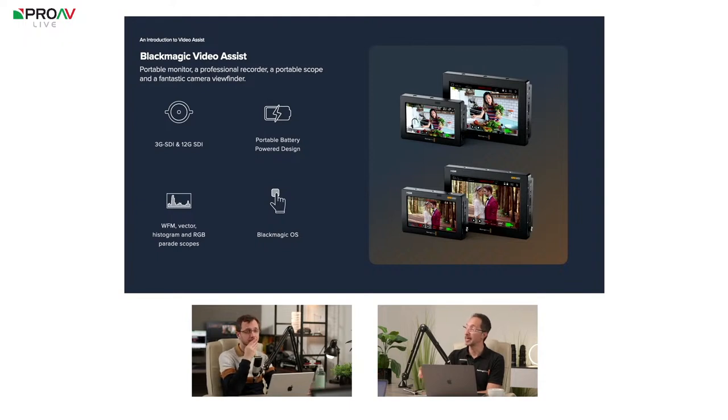That's right. Exactly, so we've got the same sort of form factor, but behind the scenes there is something else. Obviously the 12G also includes an HDR panel and screen. That means that you've got a very bright 2500 nit screen, perfect for outdoor conditions. The 3G doesn't feature that, but they are equally powerful in terms of the other functionality, including the scopes and the recording options.